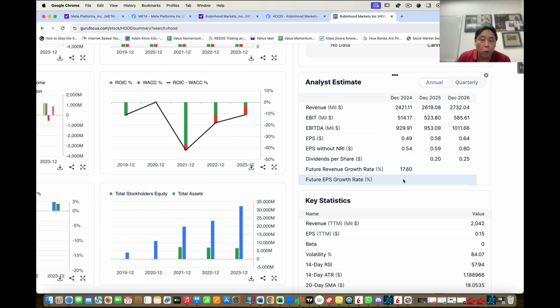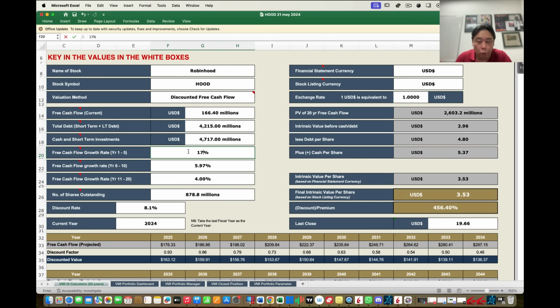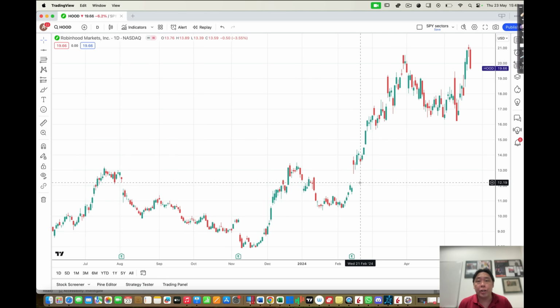So the only thing I can do is to put in the future revenue growth rate, which in this website, they define it as 17.6%. So being very optimistic, let's use 17.6% in the growth rate. So if we punch in 17.6%, and let's assume they can grow at 17.6% for the next 10 years, right? Let's put that in. And even with a 17% growth rate, their intrinsic value comes up to only $7. So at today's share price of $19, it is way overpriced. It's overpriced by 171%. And that is why I believe that Robinhood is actually expensive at today's price and Meta is actually cheap at today's price.